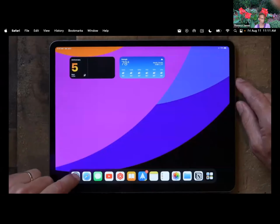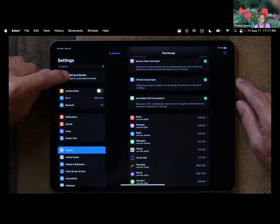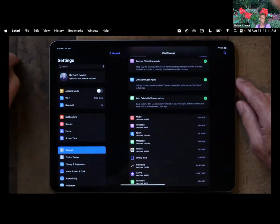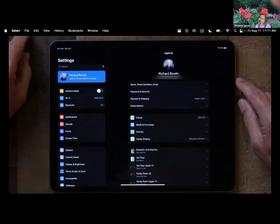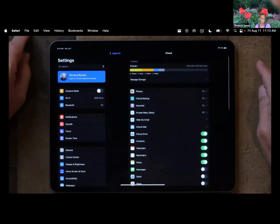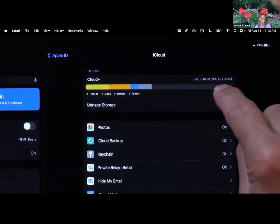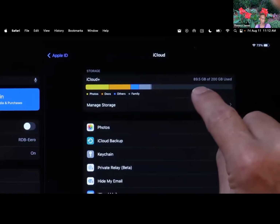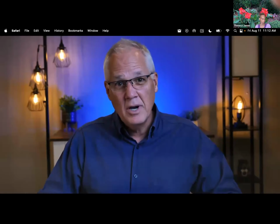So if you go back into Settings again, and you go up to your name at the very top where it says Apple ID, iCloud, Media and Purchases, and you tap on it, then you'll go into iCloud. And here you can see I have 200 gigabyte of iCloud storage, and I'm using about 90 gigabyte, 89.5. So I'm not using quite half of what I'm paying for.